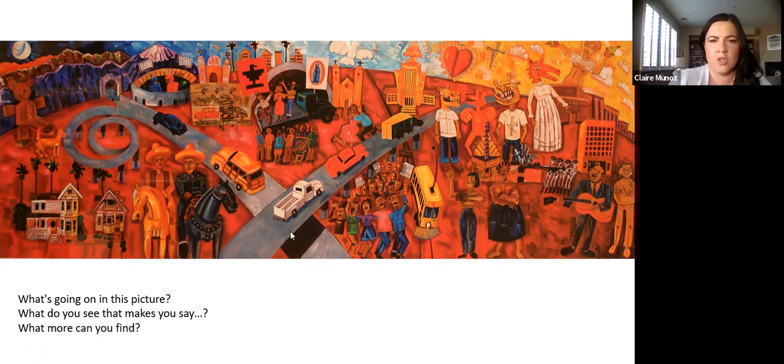Great. So we see cars and vehicles that are traveling in different directions. We have these highways that are breaking up the space. We have groups that are gathered in the front, as Brandy noticed, in protest, or what we think looks like protest. We have an area over here on the right that's a little difficult to decipher, especially virtually, but we do have these skeleton figures that look like they're armed.